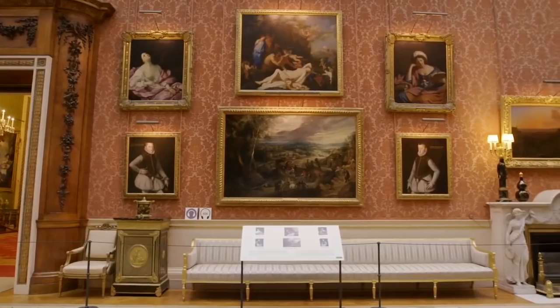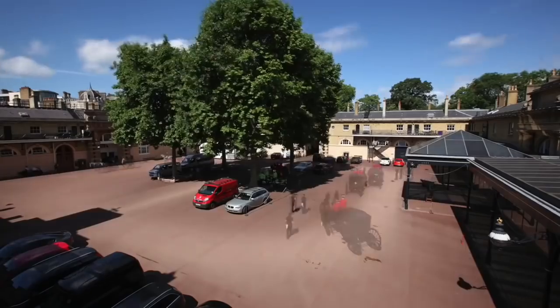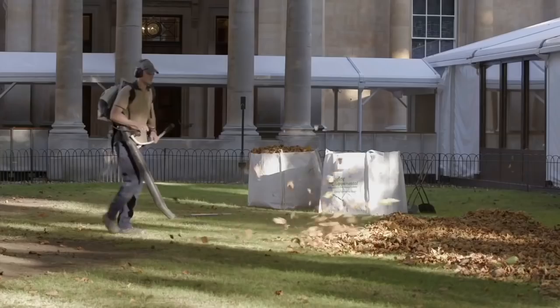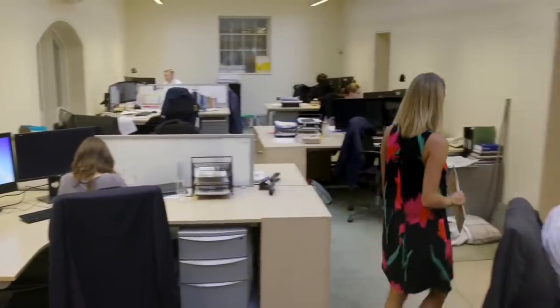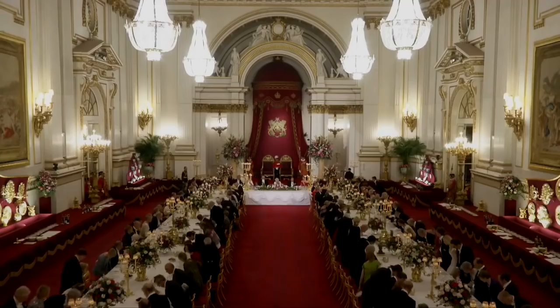Buckingham Palace is one of the most recognisable and important buildings in the world. It's filled with history. It's been the home of the monarchy for over 250 years. And of course it's also filled with fantastic works of art. But more importantly, it's a working palace. It's the operational headquarters of the monarchy, and it's a backdrop to many of our national events.